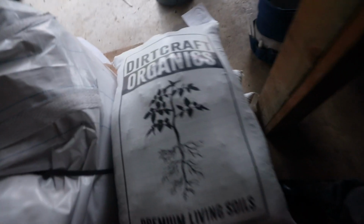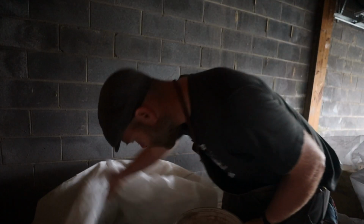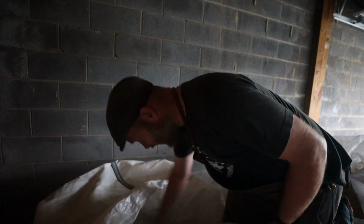Let's go. Oh, Arun came through. He got us some soil for our soil blockers. Hopefully Beauty and I are gonna finish planting our fall winter garden. We've got, I don't know, 15-20 minutes to move these fat hens.